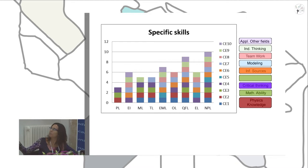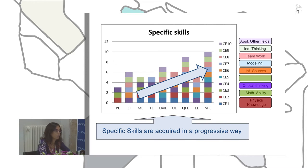These are the different lab subjects of our degree, starting from the physics lab in the first course to the nuclear physics lab, which is in the fourth course, although it's not compulsory. And here you can see how specific the different skills are, and how the specific skills are expected to be acquired in a progressive way. So when completing their studies, the students should be able to work satisfactorily both in an independent or collaborative way, express their findings using scientific reasoning, and also use proper lab techniques.